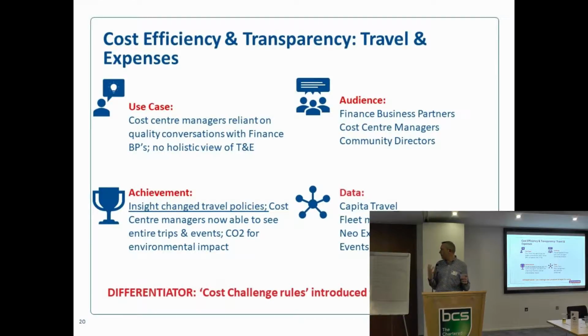And now we can start to really look at travel from an end-to-end perspective, and we can start to build rules into the data visualisation that won't exist anywhere else in society, which is quite an interesting perspective. So one might be a rule around who's hiring cars but is also claiming a car allowance. So it might be okay, but it might be a question that you want to go and ask.